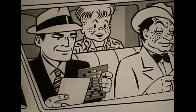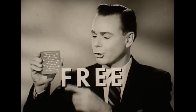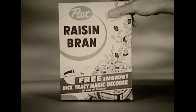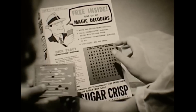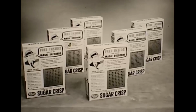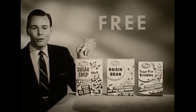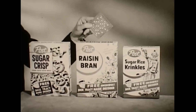It's Dick Tracy solving a crime with real police Crime Stopper clues and amazing scientific tools like the Dick Tracy Magic Decoder. Now, you can decode Dick Tracy's secret Crime Stopper clues and get your own free Dick Tracy Magic Decoder with every box of these famous Post cereals. Post Sugar Crisp, Post Raisin Bran, and Post Sugar Rice Crinkles. It's exciting. Only with a magic decoder can you solve the set of 4 Crime Stopper clues on the back of each package. They tell you real police secrets. There are 6 different sets of Crime Stoppers to collect, 24 clues altogether. Use your decoder to make up coded messages, too. Trade secrets with your friends. Get your free Dick Tracy Magic Decoder right away. There's one inside these special packages of Post Sugar Crisp, Post Raisin Bran, and Post Sugar Rice Crinkles.